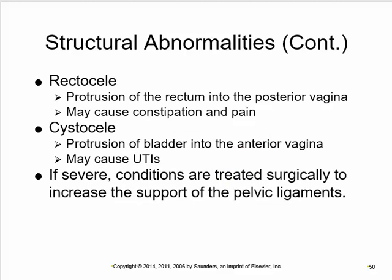Now, there are other abnormalities. Sometimes the rectum will protrude right against the posterior vagina, especially if you hold your feces and don't succumb to the urge. The pressure will build up and the walls of the rectum will stretch and it will actually start to protrude and push against the back of the vagina. Constipation and pain are the big problems with this. Sometimes the bladder will protrude into the anterior part of the vagina, and this is called a cystocele.